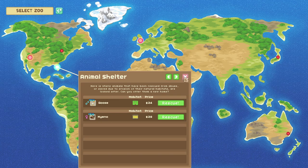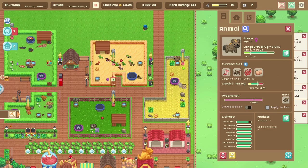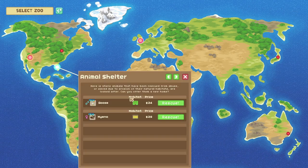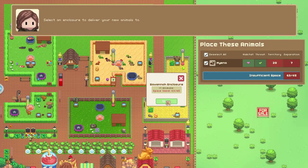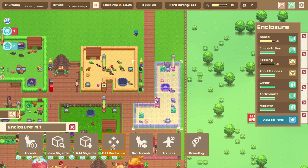A goose and a hyena. Hang on. Are you hyenas? Yeah, okay. Well, we might as well just have all of those. Okay, yeah. We'll buy the hyena. Thank you. Come out of that. The hyena can go into there. That enclosure might need to be made a little bit bigger because apparently the space is not great. So do you know what?